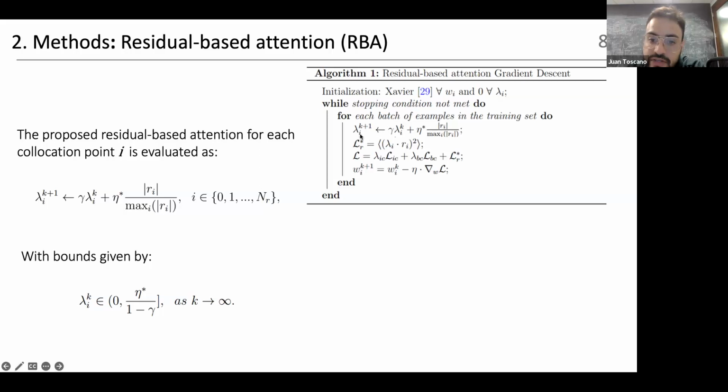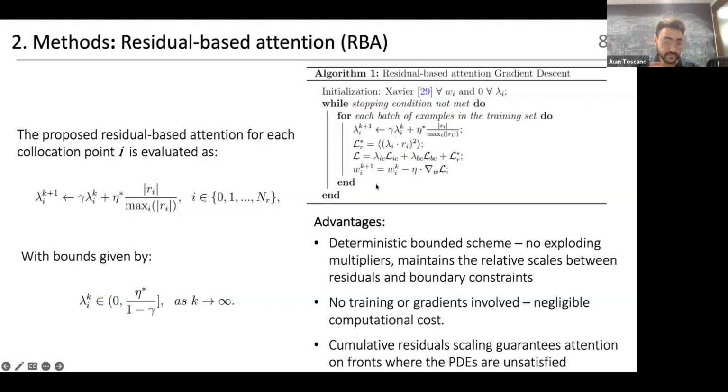Then for every batch, you compute the residuals, you compute the error, you update your lambdas, you compute the loss of the residual, and then you compute the total loss. Once you compute the total loss, you update your parameters using traditional gradient descent. By this expression, we can see that our lambdas are constrained between 0 and our learning rate over 1 minus gamma. That's the biggest they can go. Another difference with self-adaptive weights is that these weights are bounded, and they have the ability to decrease once you optimize the point. The advantages: they're deterministic schemes, they are bounded, so we don't have exploding multipliers, and we can maintain the relative scale between the residuals and the boundary constraints if you have more constraints.